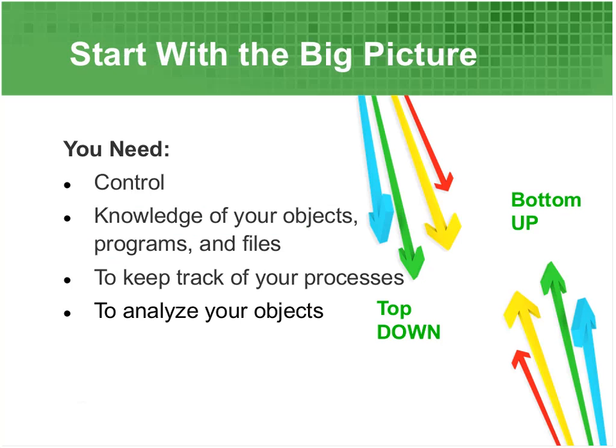So let's take a look at the big picture of Abstract. It really doesn't matter whether you're about to start a large software development project or a small one, or you're simply trying to better understand your existing development environment. You need control. Control that includes knowledge of your objects, your programs, and files. What program calls another program? What files does a program use, and are they used anywhere else? These are just some of the questions you must address, and that's where Abstract can help.